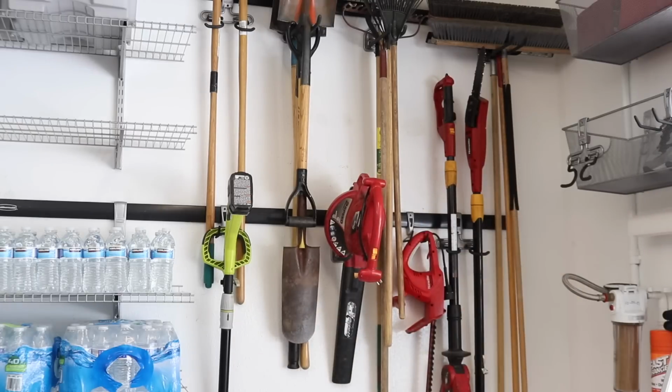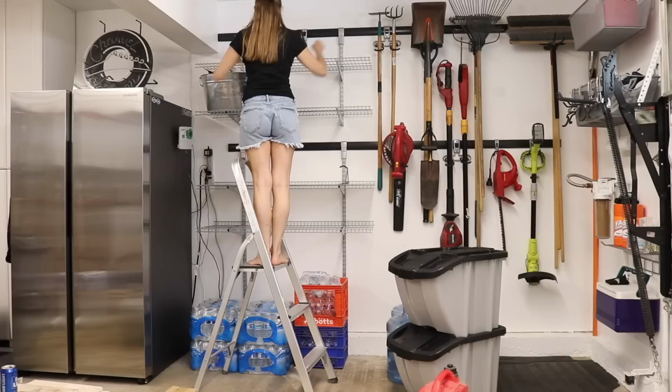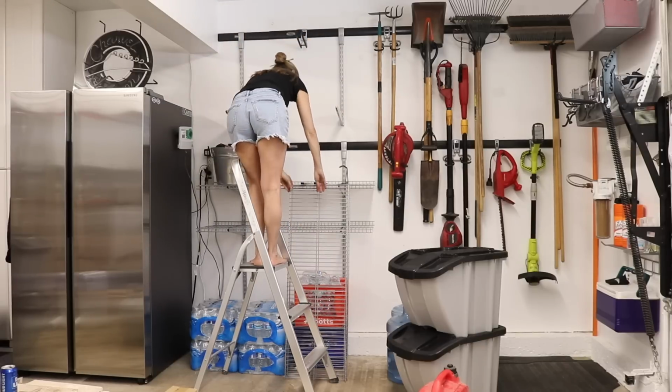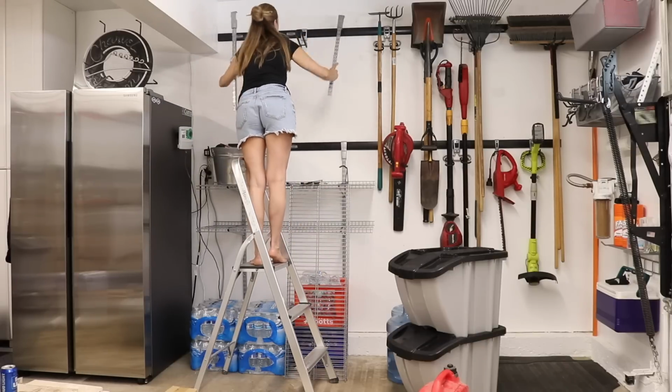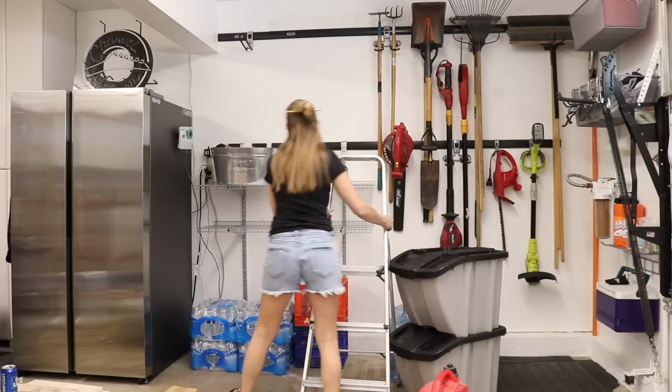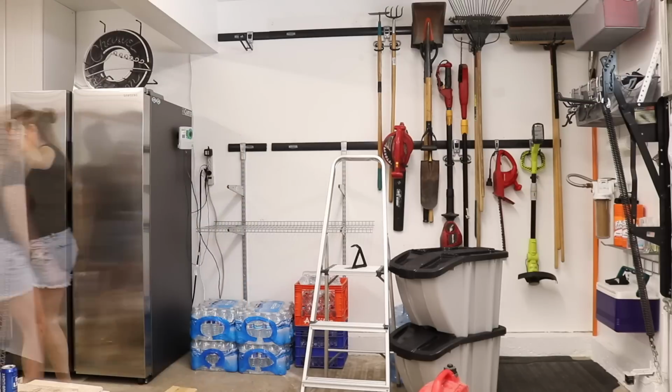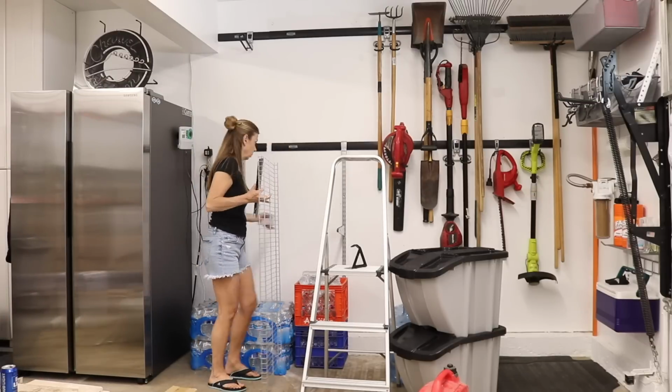After a little experimenting, I decided the shelves just aren't the best use of this space. We need a place to hang things, and ladders are more closely related to gardening than water. So it didn't make sense to keep the ladders on the other side of the garage, because here the ladders are out of the way but still easy to access.